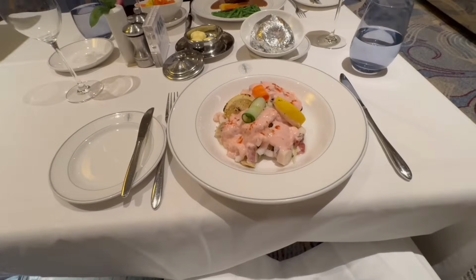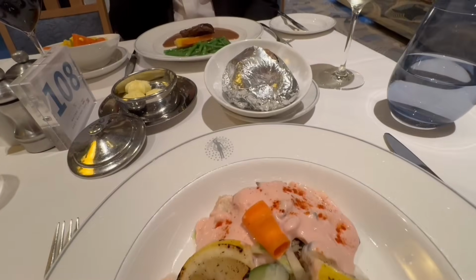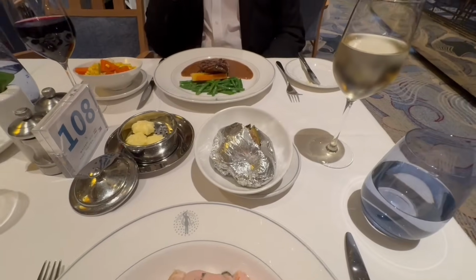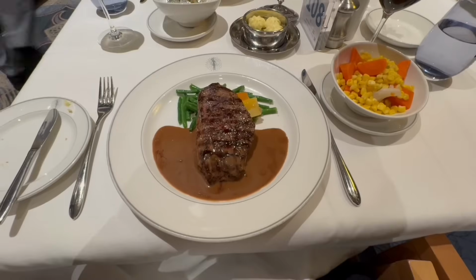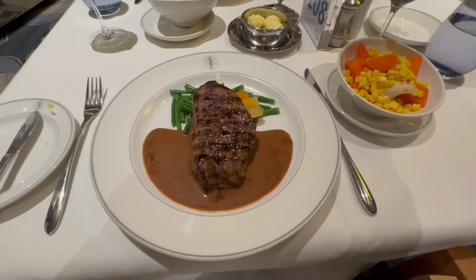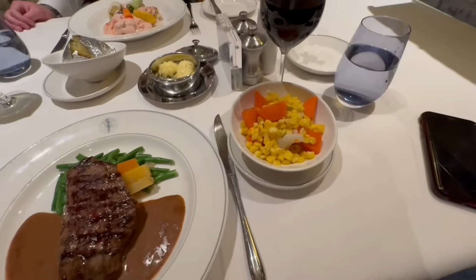So this is my extra large seafood cocktail with my jacket potato again. And Gavin's food looks divine, and he's going to tell you what he went for now. So I've gone for the steak with some vegetables.